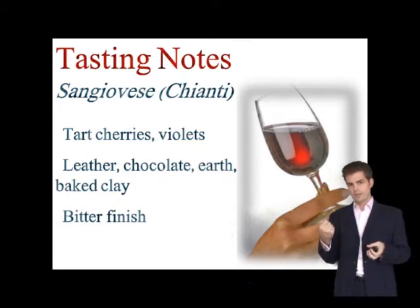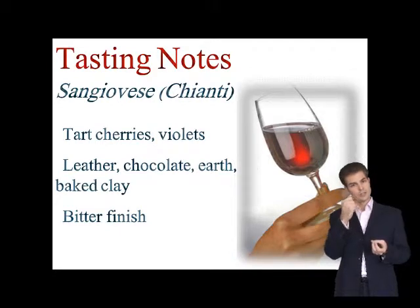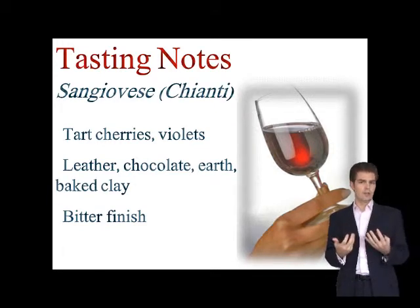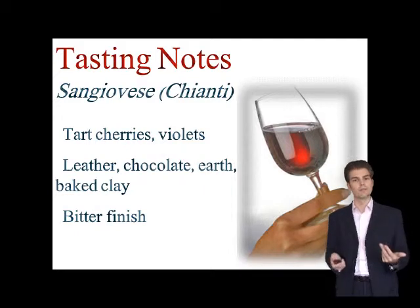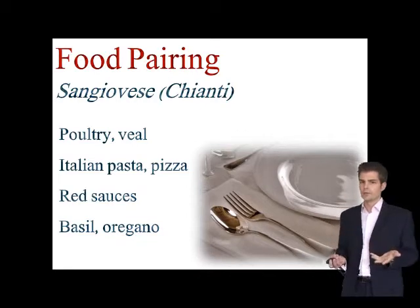If someone brings you a Chianti or a Sangiovese, what can you expect to detect in that wine? Off the nose, something you would get would be, let's say, tart cherries, violet aromas. I detect often leather, kind of like if you walked into a store that sells leather goods, and baked clay, a very earthy characteristic. This is not a delicate wine, and in fact, sometimes it has a bitter finish that people associate with Chianti and with the grape. Not undesirable, but present.